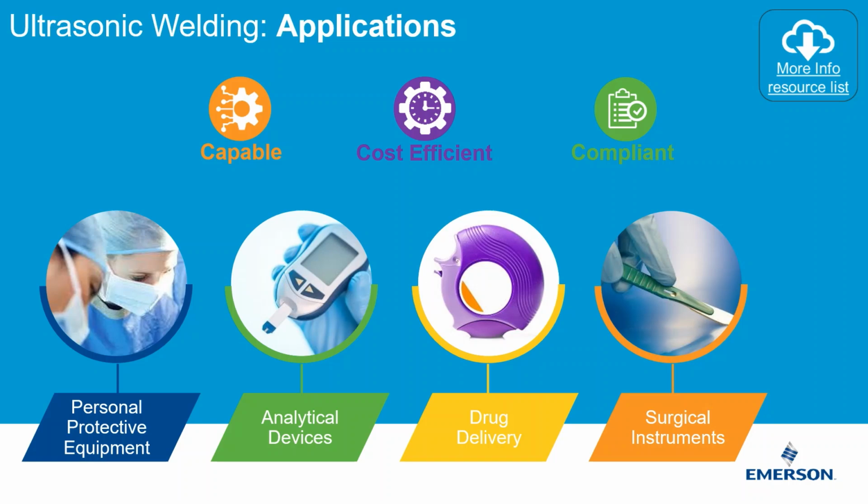These devices are often multifunctional devices combining many materials, many with embedded electronics or electrical components. They do require strong, reliable welds, as a weld failure could lead to patient harm.